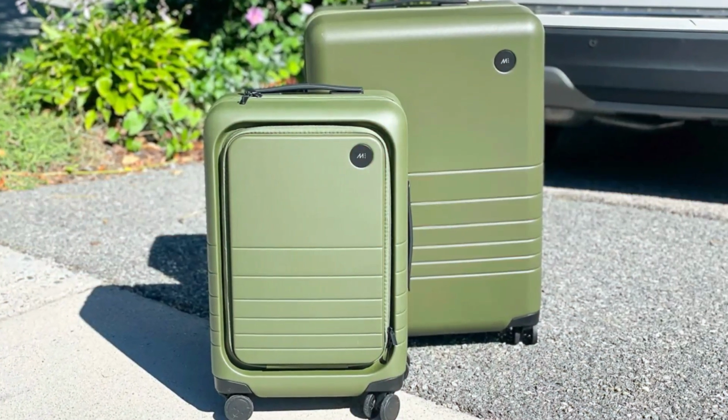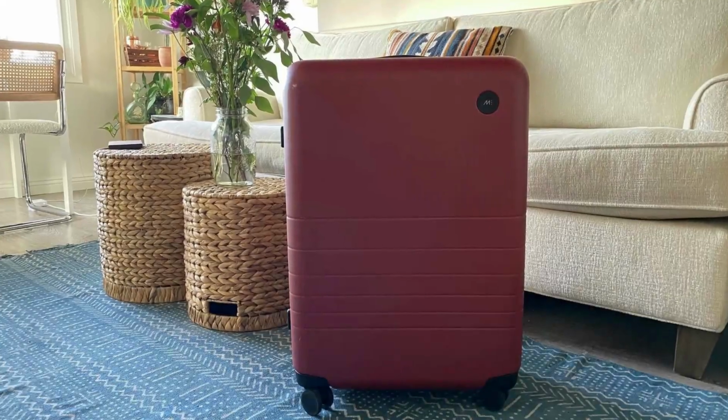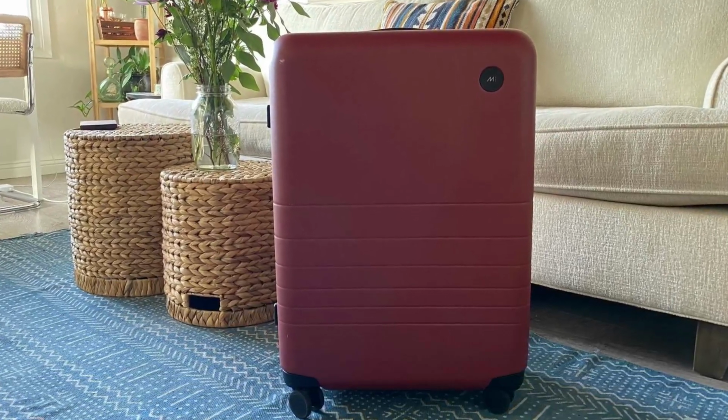Another thing to note is that the handles tend to lock up if you pack this suitcase to the brim, so overpackers may want to opt for an expandable bag, like the Briggs & Riley or Bay suitcases that also made this list.